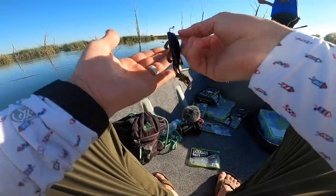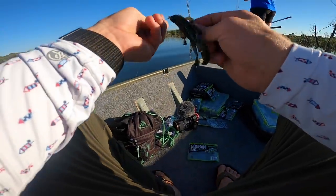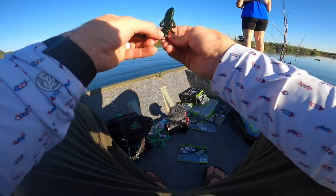A combination of greens and purples, man, this year it's done so much. It's ridiculous. I really didn't have too much confidence in purple until I fished all these new purple colors that Guggenbaits have been coming out with this year, and now it's like my favorite. So you know how it goes.